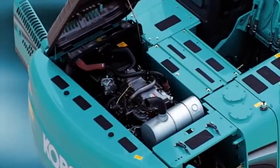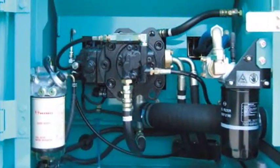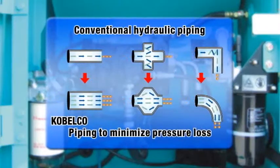This propelled Kobelco into the top ranks of fuel-efficient excavators worldwide through the adoption of fuel-efficient engines, the development of optimized engine and hydraulic control systems, and application of unique Kobelco expertise that minimizes hydraulic pressure loss.